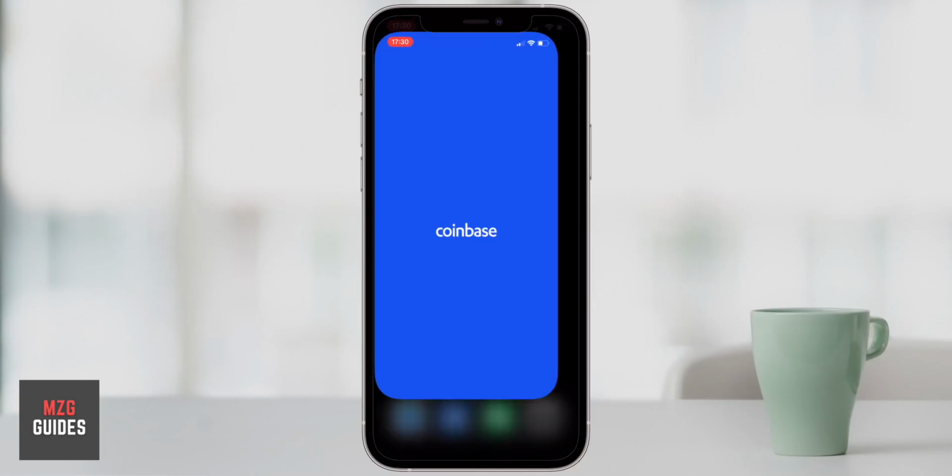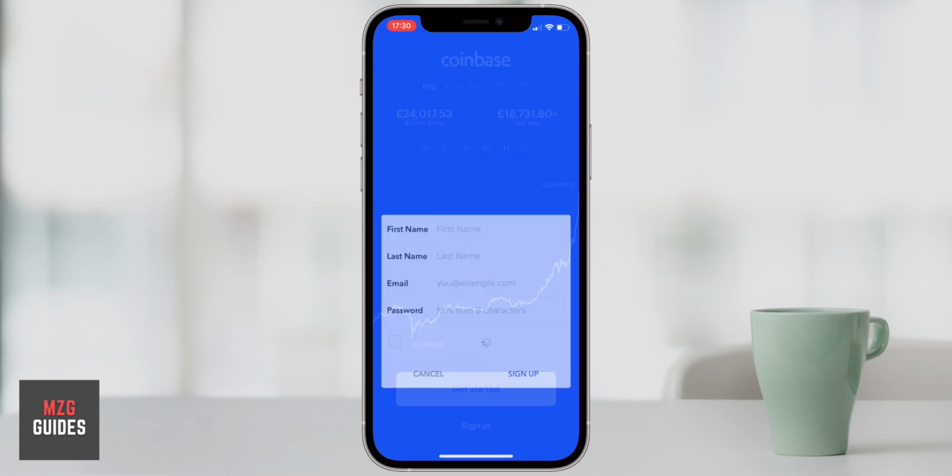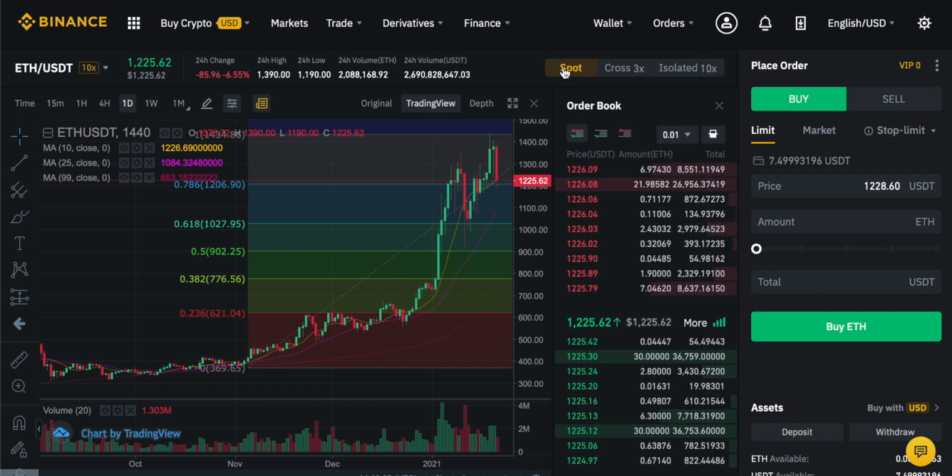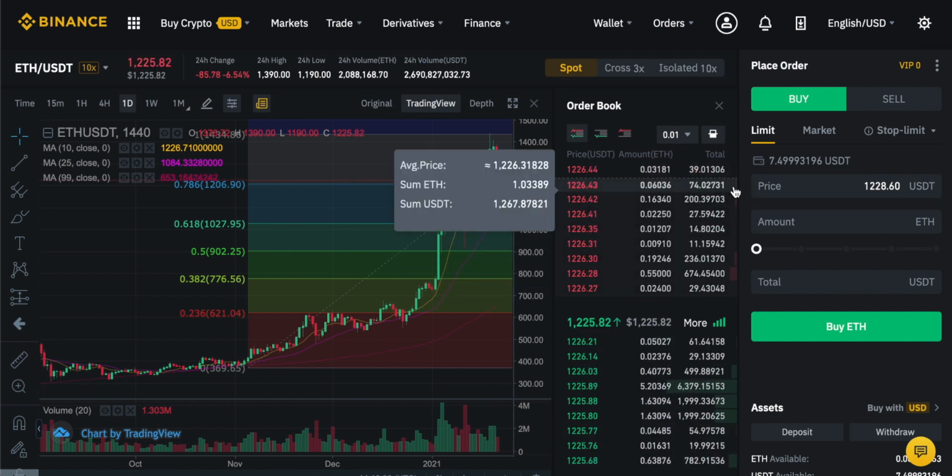Hey guys, welcome to my video on how to buy Ethereum in under 5 minutes. In this video, I'm just going to go through some very simple tips on how to actually go ahead and buy cryptocurrencies, the things that you'll need to sign up for an account at an exchange, and all the basics of holding cryptocurrencies as well.